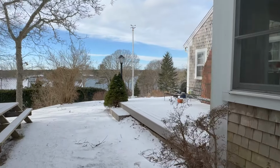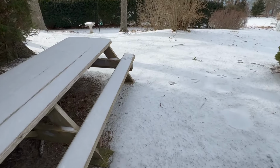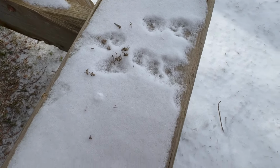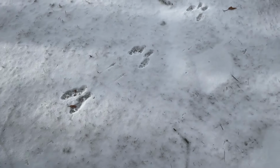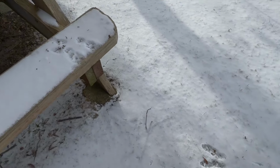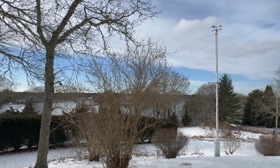The sun is out this morning, and clouds are mixed. Really fun. You can see the tracks of the animals. Some kind of animal got up onto the picnic table bench here. It's too big to be a squirrel. It's got to be a bunny rabbit. Do bunny rabbits hop up on benches? Where did this storm go anyway?